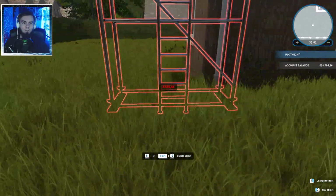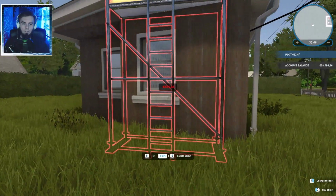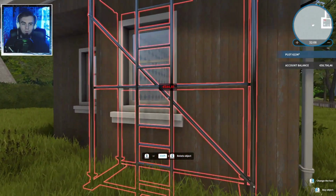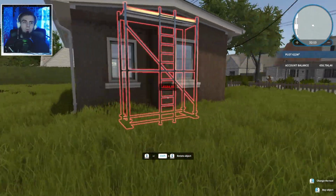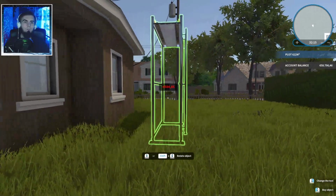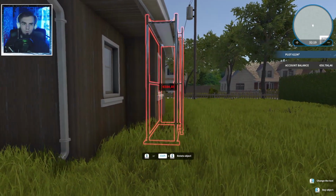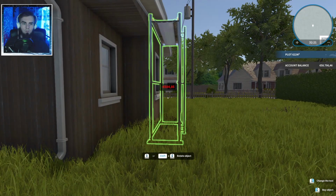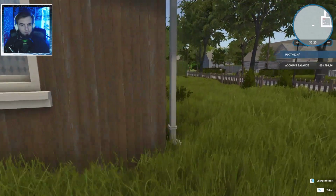Wait, I need to put it that far away? Why? Why can't I put it next to the wall, literally? Is it because of the rooftop? Let's see. Okay. I kind of want to climb on top to see what the rooftop looks like.